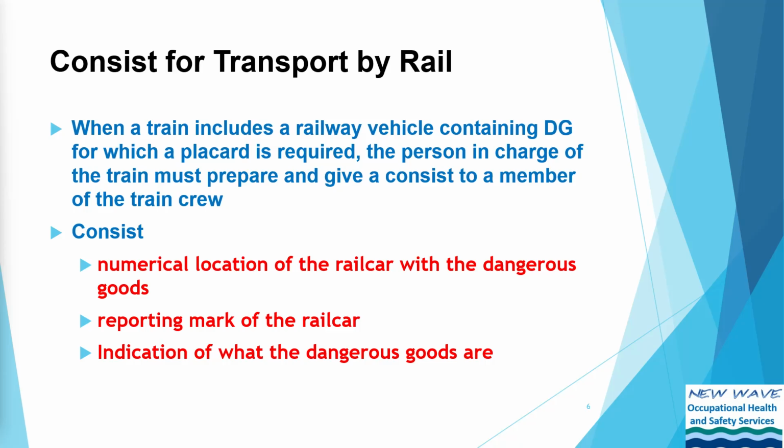Related to a shipping document is a railway consist. It is used on trains carrying dangerous goods for which a placard is required. It lists the numerical location in the train of the rail car with the dangerous goods, such as 7 cars back from the locomotive. It also lists the reporting mark of the rail car and an indication of what the dangerous goods are.